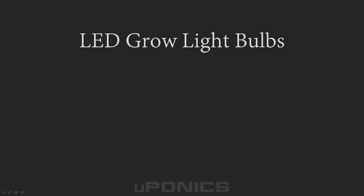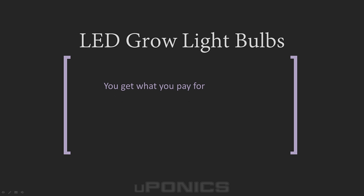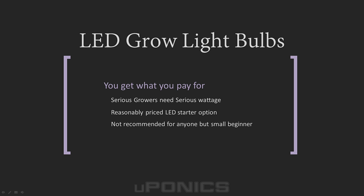When you're first starting out in hydroponics or aquaponics, you will no doubt stumble upon the small LED grow light bulbs that screw into a standard light bulb socket. These are tempting as they normally cost only $20 to $30, but they should probably be avoided because they typically are so low output that you need 10 or more of them to get even a moderately sized beginner system growing properly. They can be useful for very small desktop systems though. Just remember the old adage, you get what you pay for.